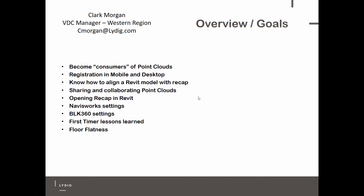We've got a project which I'm going to talk about that I've been applying it to for real-time coordination, which is going on. We have a meeting tomorrow for MEP coordination. So I'll show you some of those things that I've learned in the settings that help facilitate sharing of data. And yeah, first-timer lessons learned.